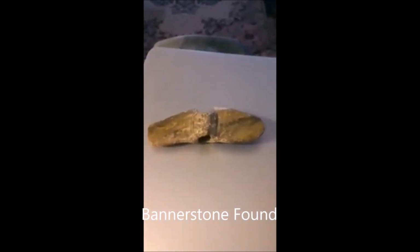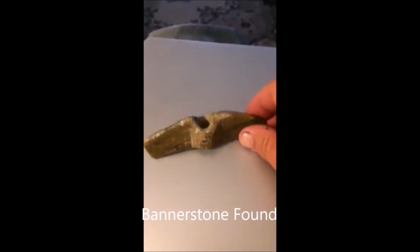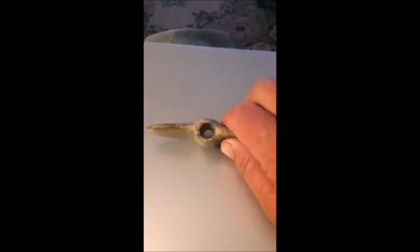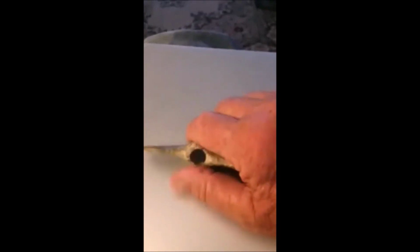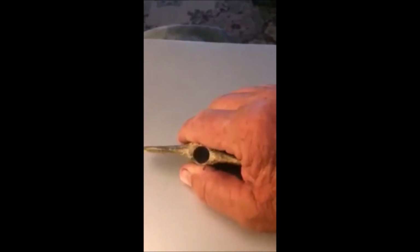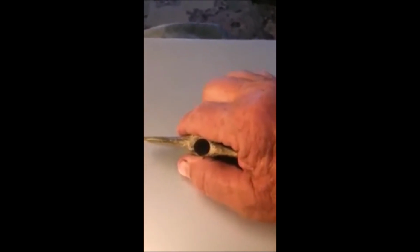This is a soapstone banner stone that I found south of Lambertville, New Jersey. I found this about 50 years ago while I was searching for artifacts in one of our farm fields. When I first found it, it was like this in the ground. All I saw was a hole in the ground. I wondered, what's that hole in the ground? A nice, neat hole in the ground. That's what I saw. And I dug it out, and that's what came out.